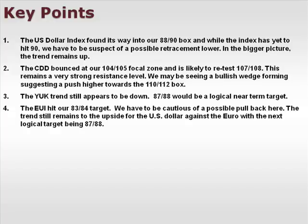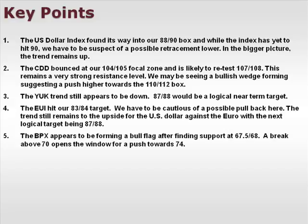The EUI hit our 83, 84 target. We have to be cautious of a possible pullback here. The trend still remains to the upside for the US dollar against the euro, with the next logical target being 87, 88. The BPX appears to be forming a bull flag after finding support at 67.5, 68. A break above 70 opens the window for a push towards 74.